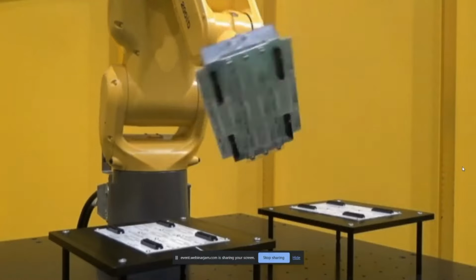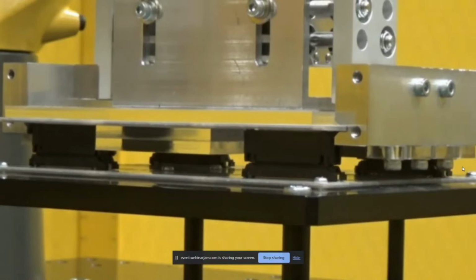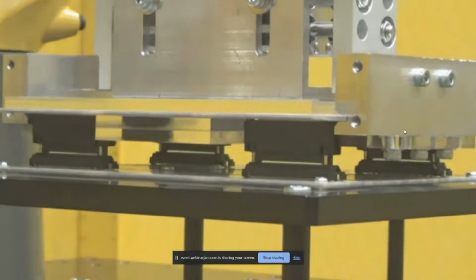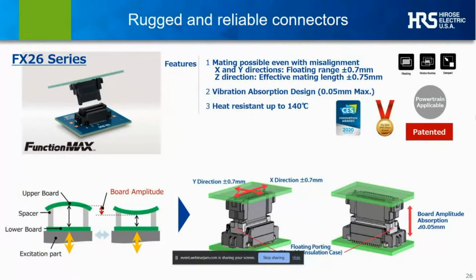So we have 4 of these connectors being mated by a robot here. As you can see, each of these with a floating feature can help offset any type of tolerance stack up, which is really useful in a lot of different types of environments. One of the specific series, our FX26, actually has floating in a Z direction, so it can absorb some of that board amplitude. This is really effective to not only decrease board amplitude, but also assure a reliable and sustainable operation, even through a lot of shock and vibe environments, bumping into things, or maybe robots being moved continuously with different objects.